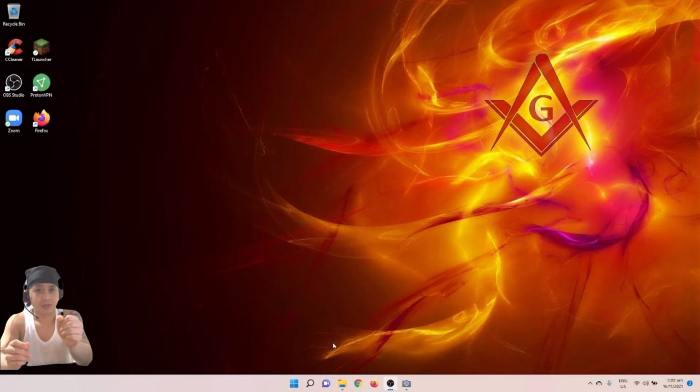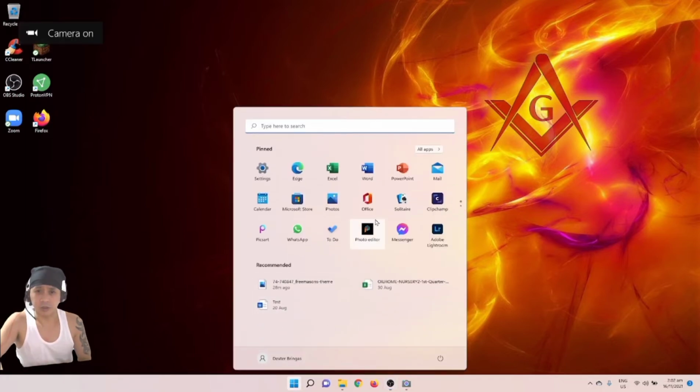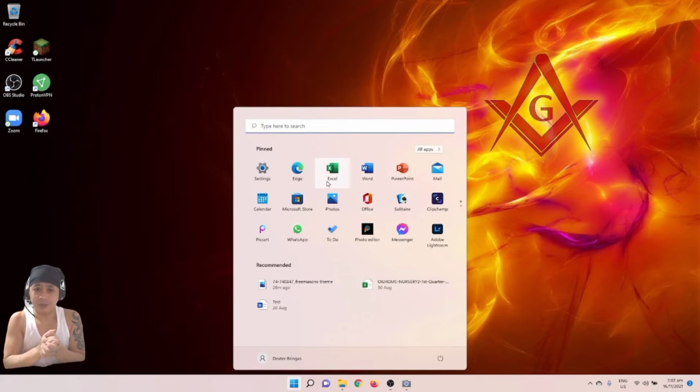Okay. Now, I also like the way they changed the start menu. So when you click on the start menu, at first you'll see the pinned applications, right? What are the pinned applications? The pinned applications are the applications that you mostly use. Since you mostly use them, they should be here for easier access.